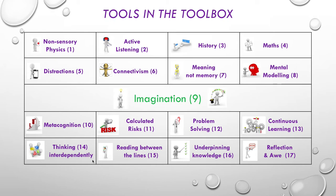Quite often, we don't realize that we actually have to learn in and with others, and we can take advantage of learning interdependently. Number 15, reading between the lines, being able to see more than what's just written on the page or presented in the video. So a bit of skill there. And then 16, underpinning knowledge. In electrotechnology, we start with WHS, some DC, and the layers build up. So underpinning knowledge is very, very important. And then finally, reflection and awe, understanding that electrotechnology and electrical energy is a phenomenon that is absolutely astounding, and we should stand in awe that we will never fully understand the phenomenon. We certainly cannot define it, but we do know how to manage and use it. So those are our 17 cognitive tools that help you in electrotechnology.